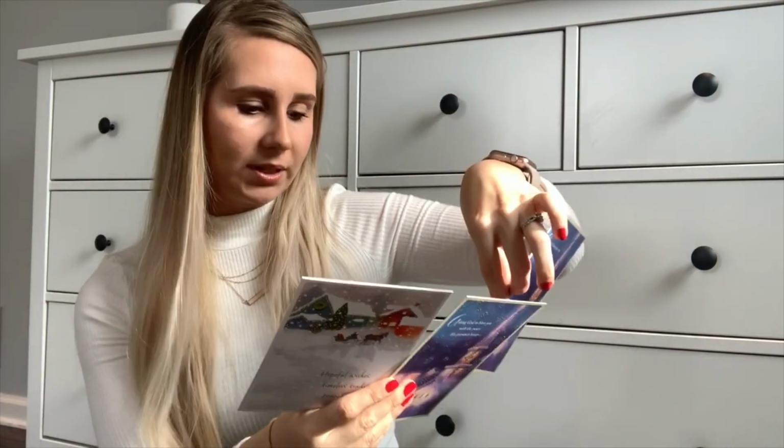Another awesome thing that I try to pick up every time I'm at the dollar store, regardless of what season it is, is their cards. Their cards are 50 cents each, and they are super cute. I picked up some Christmas cards because I figured I'd probably be sending or giving a few anyways. So these two are the same, and for 50 cents, you can see on the back they retail for $2.39.